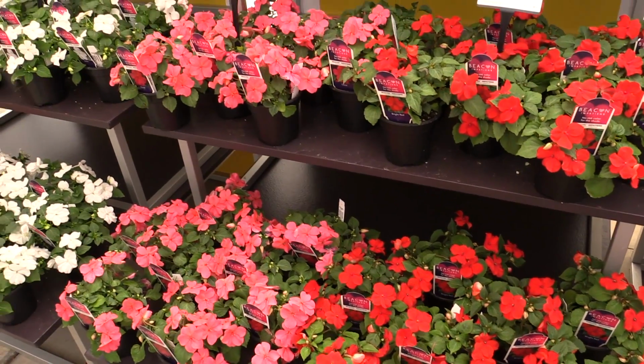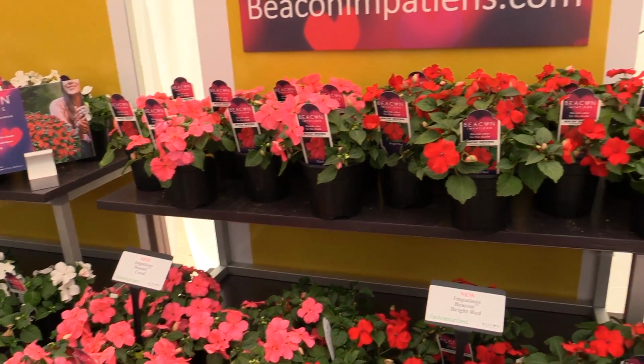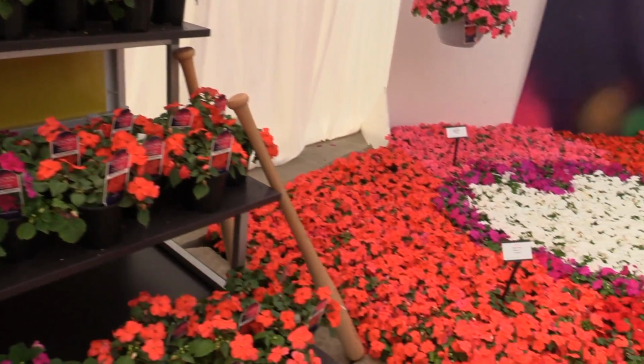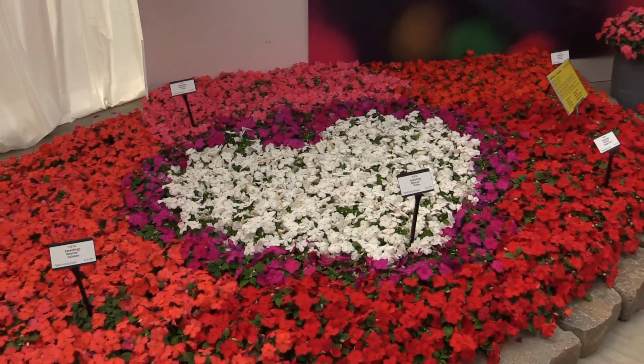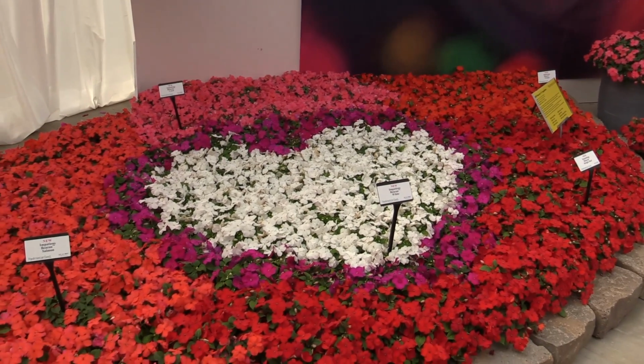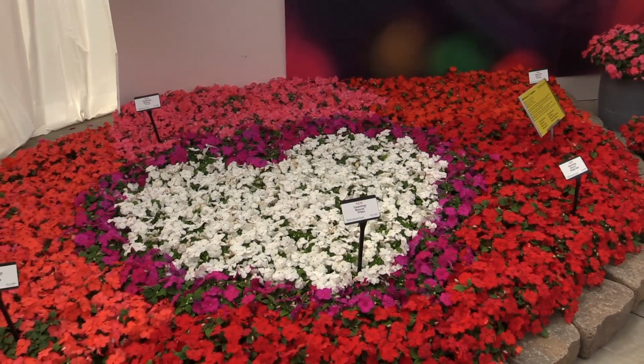What's important is we've got a good Impatiens that, I tell you what, you put it out in the landscape, you can't tell it from Super Alpha. Look at this beautiful display of them they have here. Looks like Impatiens to me. These have been tested like no Impatiens has ever been tested, and they really are resistant to Impatiens Downy Mildew.